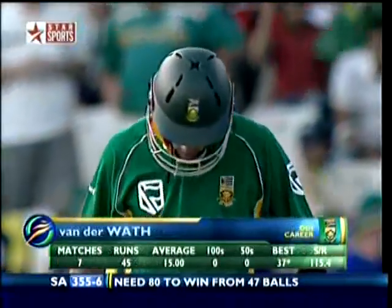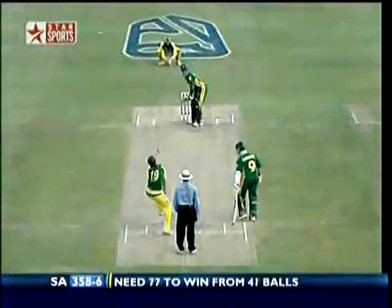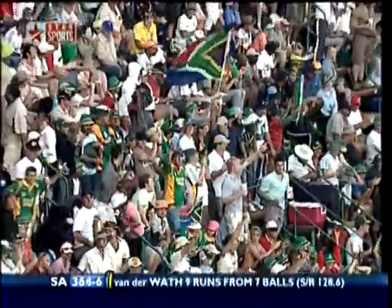So Vanavada's the new batsman. An average of 15. We know he can hit it. Straight down the ground. That's going for 6. That's gone. Yes! That's gone for 6. That relieves the pressure a little bit and doubles the pressure on the bowler.